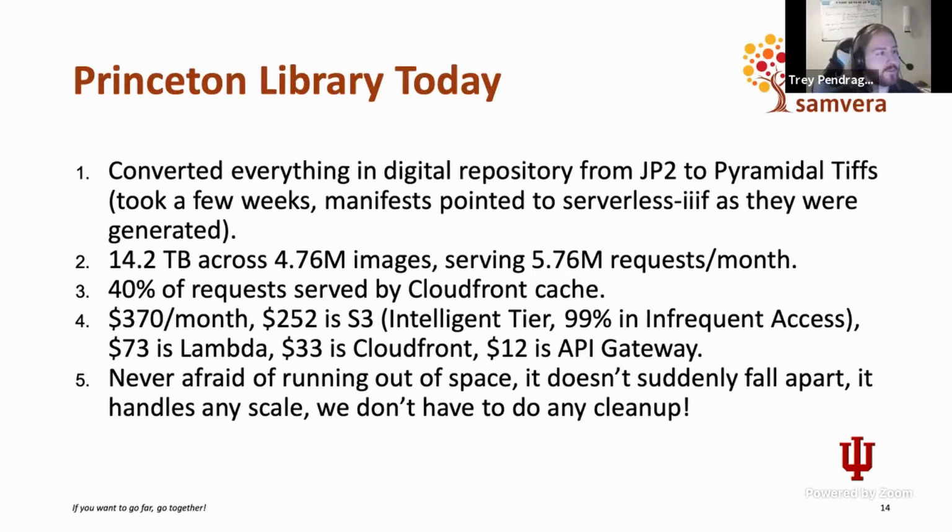I wanted to give a little bit of cost information because with all this serverless stuff, it usually starts out really cheap and then you end up at your standardized scale. We spend about $370 a month on this. $250 of that is just storage. We put it in the intelligent tier and found out that most of it probably could have been in infrequent access. It's all scaled down to infrequent access, basically.